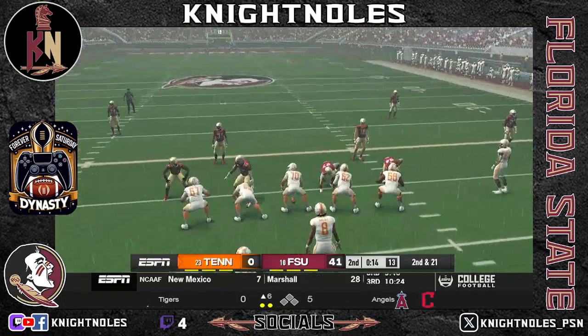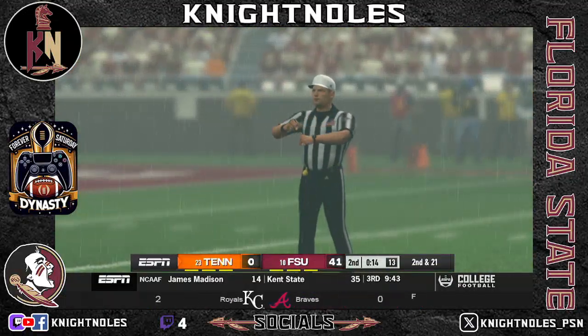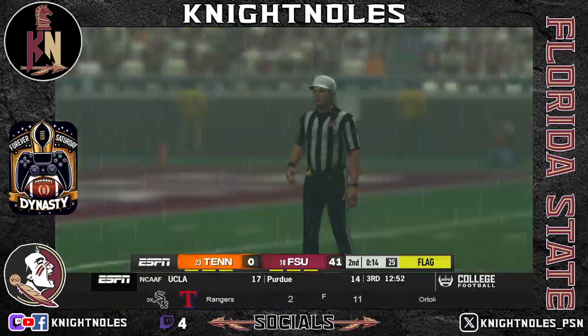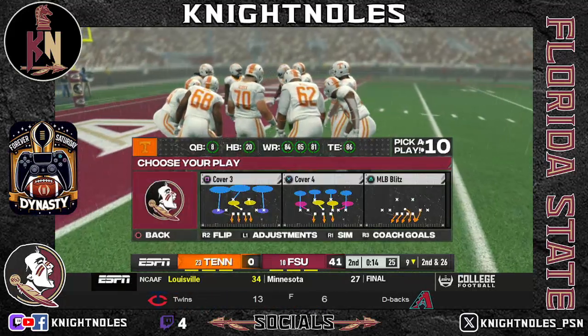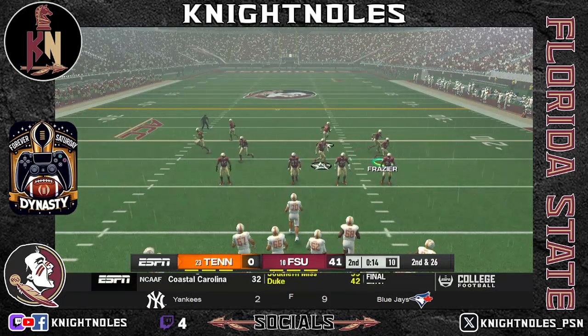Looks like someone got a head start on the line. False start, offense. You got to be careful to avoid these. Penalties are a great way to stall out a drive. Second down and a ways to go because of the penalty.